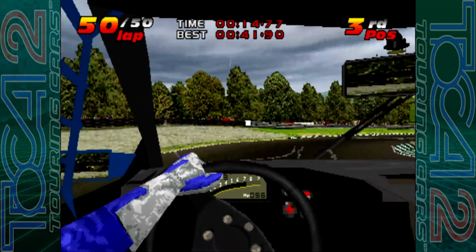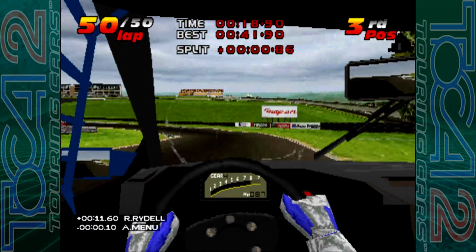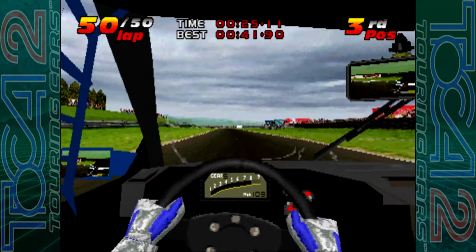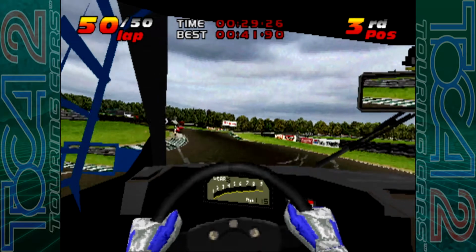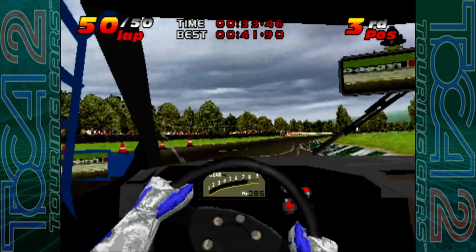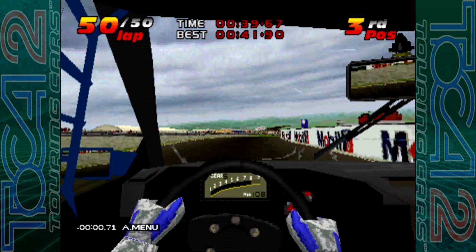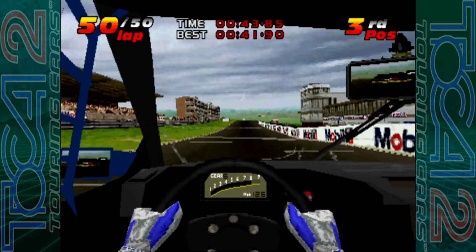Oh, I'm getting pushed by the bloody Honda. Or it might be Menu. Yeah, I think it was the Honda. No, it was Menu. I don't know, actually. They better not push me around Clearways for the final time. But no, there we go then. 50 laps. And, well, we finished third, which is a massive achievement in itself.